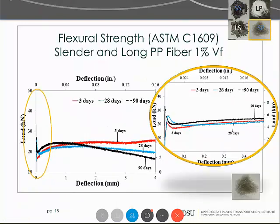Sorry, and then I'm going to show you this here too. So I showed you the short steel, and this is an example of the results for a polymeric fiber, and this is actually the fiber that is most commonly used for pavements. We usually do 0.5%, but this one shows 1%. So if you spent more money to get 15 pounds per cubic yard to put these fibers in your concrete.